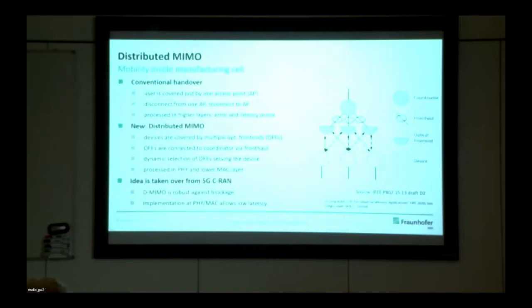A second issue is how to overcome this blockage, and this is a technique we have called distributed MIMO. When you look at the conventional handover that we have also seen today, the user is just covered by one access point. Then when he comes to the coverage area of the next access point, he is disconnected and reconnects. This is usually processed in the higher layers, and there can be hundreds of different ways of doing such a handover, but usually you have to take a period of time with errors into account, and it also causes latency of the packets that have to be delivered after the handover has taken place.